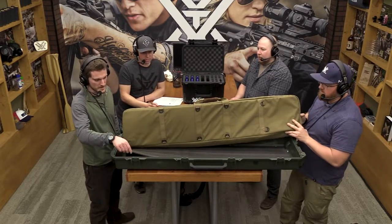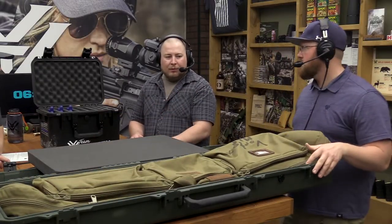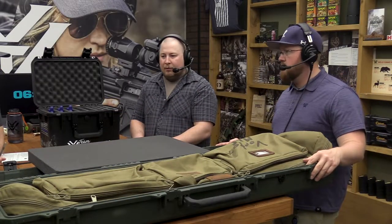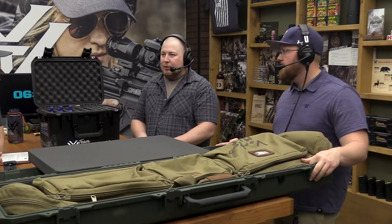A thin layer of foam on the bottom. Yep. You get a good one from Armageddon Gear, Voodoo, Brownells. The Midway Sniper Drag Bag is a really popular one. That's enough foam for most of what you're going to do.